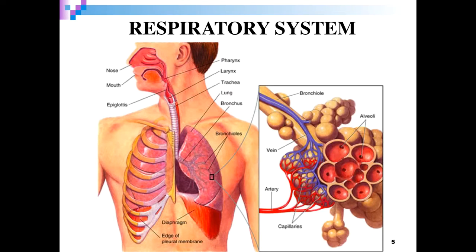So this is a really nice image, and I have the same image scattered throughout this PowerPoint just to show you how all of these organs, which we just talked about, work together. So this is, let's say, Charlie. And Charlie has his nose, mouth. His epiglottis is actually this little flap back here, which helps him from choking on food, or rather prevents it from going down the wrong pipe.